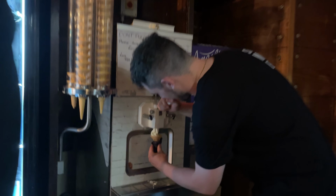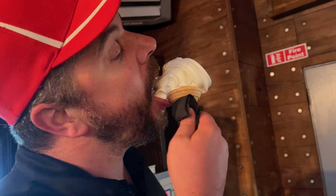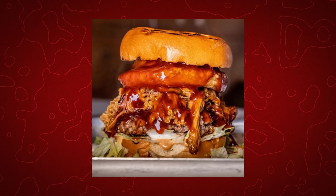So yes, they do give out ice cream to everybody that finishes their normal meal, so I might have just a bit of that to calm my stomach. But yeah, everything was amazing. If you don't want to try the challenge, get here anyway and try some of their amazing menu. They've got so much to offer.